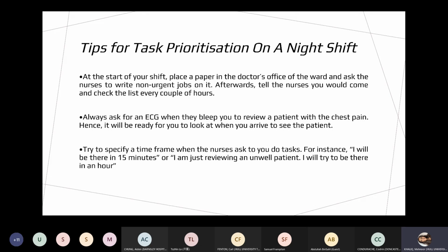If you're asked to see a patient with chest pain, always ask for an ECG when you're on the phone. It's really important because when you get to see the patient, you can just look at the ECG. And then always try and specify a time frame when you're asked to do something. And obviously it depends on the urgency of the task.